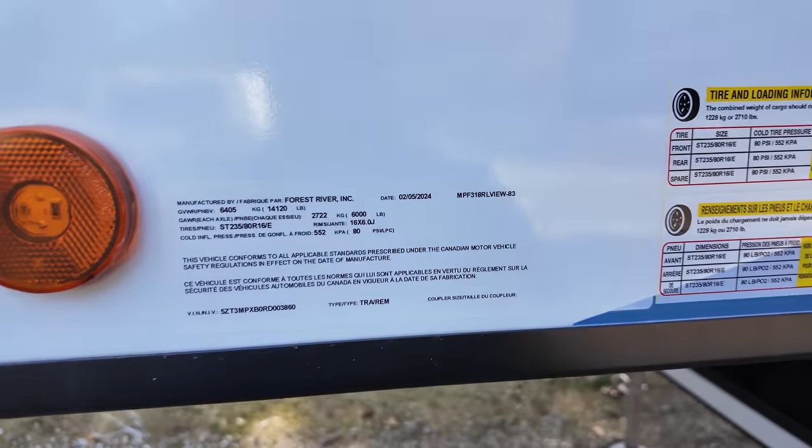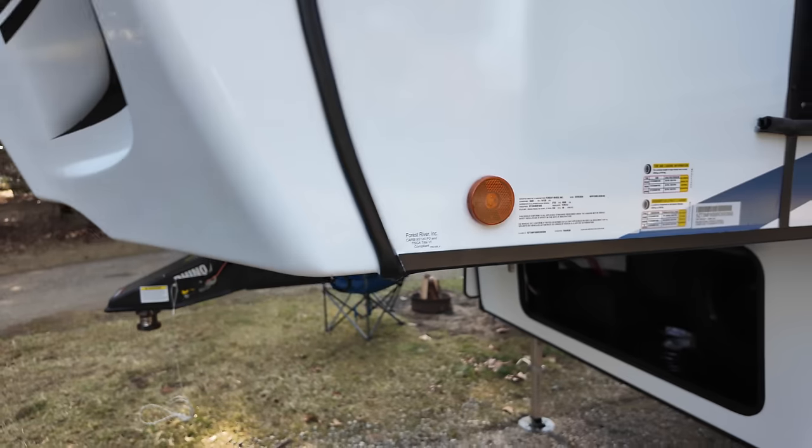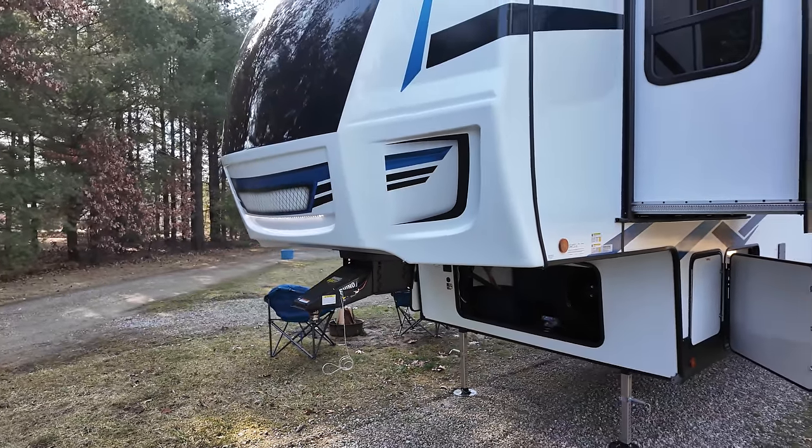But let me check this out, and I think it's about time to move on to the next one, guys. This is going to be the front of the unit with those LED lights.